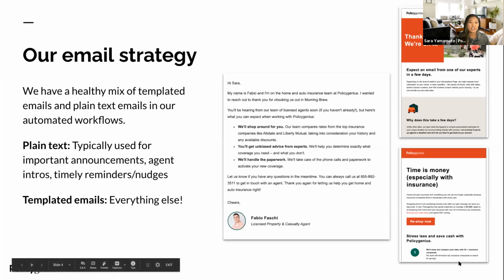Our email strategy really incorporates a healthy mix of templated emails and plain text emails in our automated workflows. We typically use plain text emails for important announcements like coronavirus updates, agent intros, and timely reminders and nudges. And for everything else, we use templated emails. So here's an example of a plain text email on the left-hand side and templated emails on the right. The reason why we use a mix of both is because we want to provide variety to really capture our audience's attention.